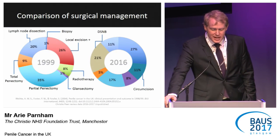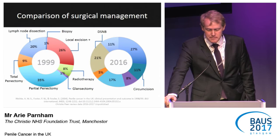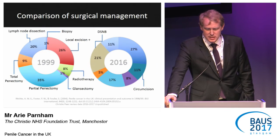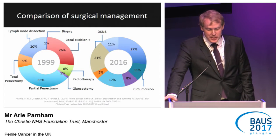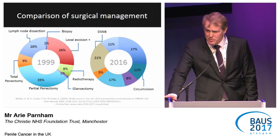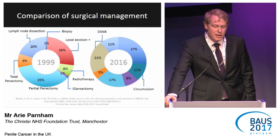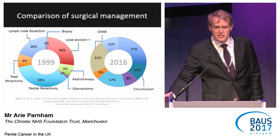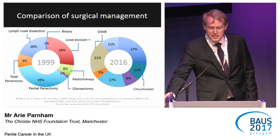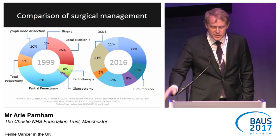You can see partial penectomy there at the bottom at 35% has now reduced to 17% at our institution. Glansectomy is taking a bigger role, so the penile sparing. Total penectomy has pretty much disappeared in comparison. Lymph node dissection has taken a hit, so that's reduced, understandably, and as a result of that, dynamic sentinel node biopsy has come in and taken over. And then you've got biopsy and local excision.